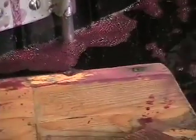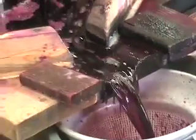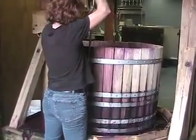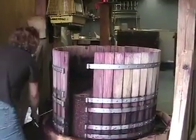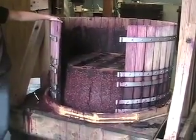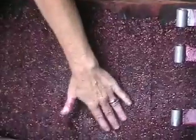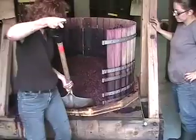Now you may wonder what are the skins after all the juice is extracted from them. Eventually about 10,000 pounds of pressure is put on those skins in this press, and when it's all said and done, when you break down the press, you've got a relatively dry cake of grape skins. So here you can see probably about 1,600 to 1,800 pounds of grapes reduced to this sort of soft cake.